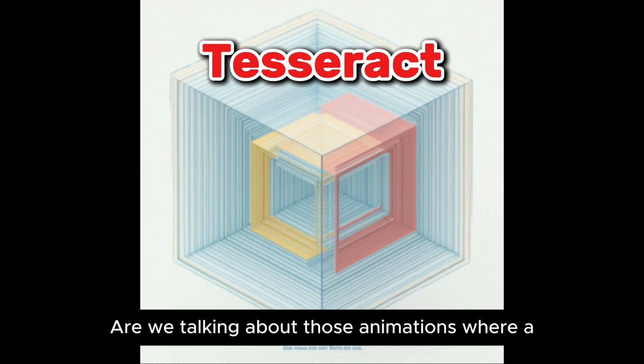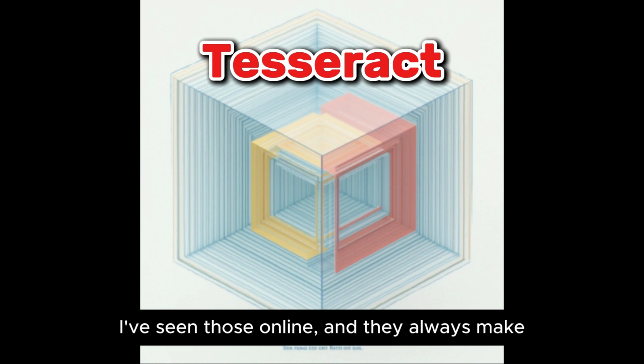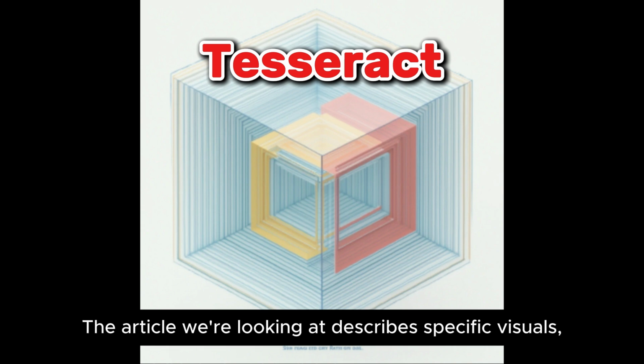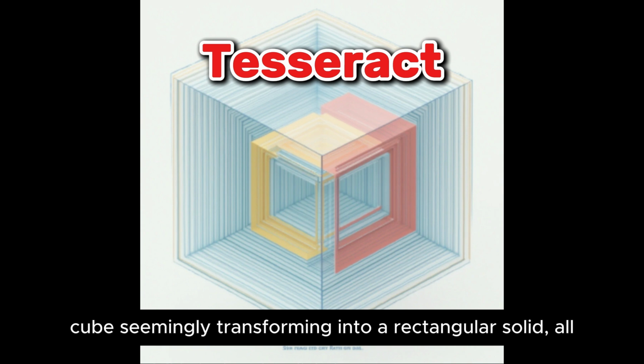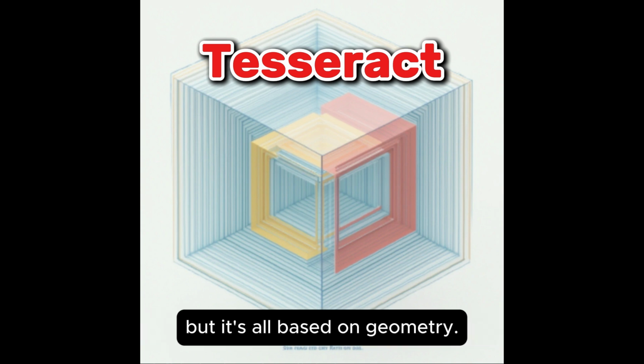Are we talking about those animations where a tesseract seems to turn itself inside out? I've seen those online, and they always make my head spin. That's one way to think about it. The article we're looking at describes specific visuals, like an octahedron shrinking and growing, or a cube seemingly transforming into a rectangular solid, all through 4D rotation. It's like watching a shape-shifting magic trick, but it's all based on geometry.